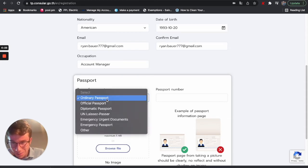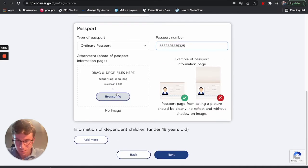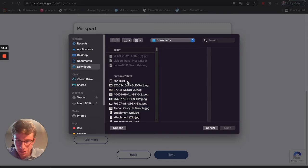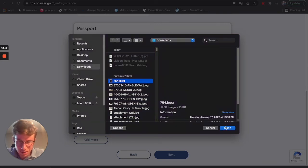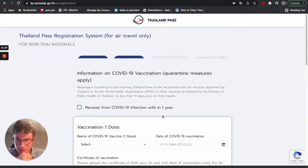So I have an ordinary passport. Unfortunately, I don't have a very cool diplomatic passport. So you would enter your passport number in here. You would attach a file. So I'm just going to put something that I have saved on my computer here for now. Then you're going to click next.